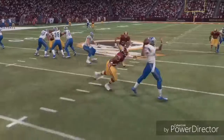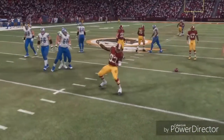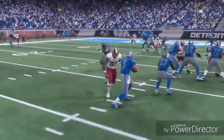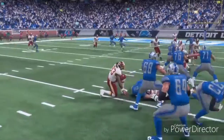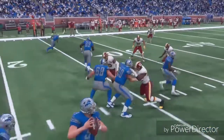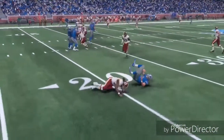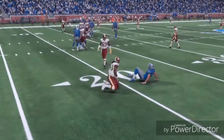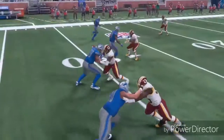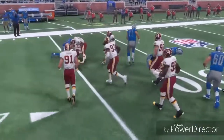If I were to grade him, I would probably give him maybe a B minus, maybe a C plus, around that area. So not a terrible player, but not exactly the best either. So I think it's a good pickup to just add depth to our linebackers. Anyways, that's what I have to say about McPhee, who is the newest Washington Redskin.